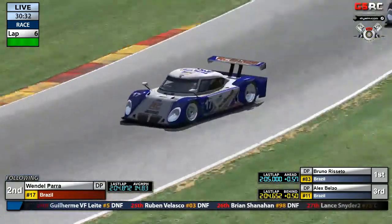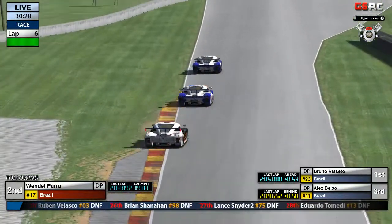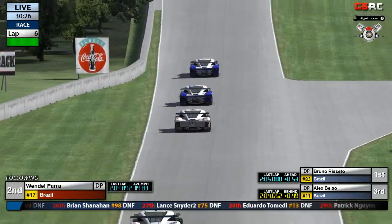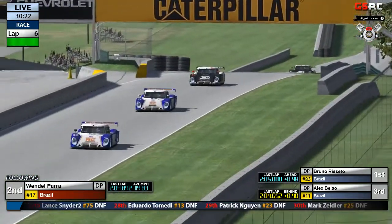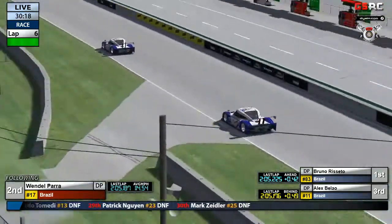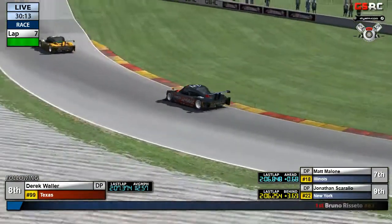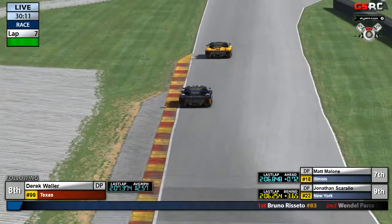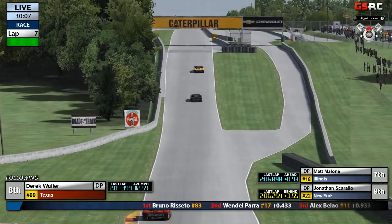And Bill's right. Alex Bilal won't be able to pass Parra with how defensive he is driving. So I think the best chance for Bilal is actually trying to think about his pit stop, trying to get a spot on pit stop, and try to pass either Parra and Rosetto through the pits. I think that would be his best chance. Well, unfortunately, one of the disadvantages of such a long track is that it's a very long way before you get battles, because guys can really spread out.